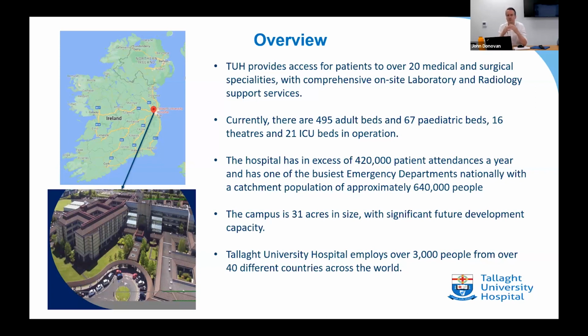As I said, we've gone from 12 theatres historically to 16 now. And we're growing across the hospital. We previously had 9 ICU beds. We now have 21. Renal dialysis, we had 12 beds. We now have 24. So growing population, aging population.